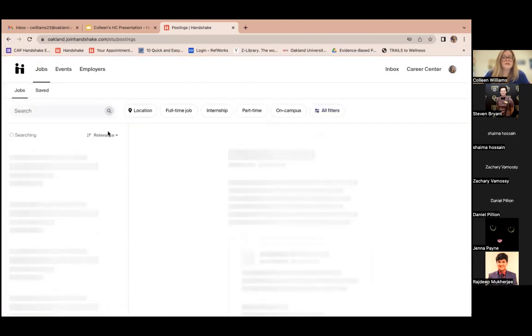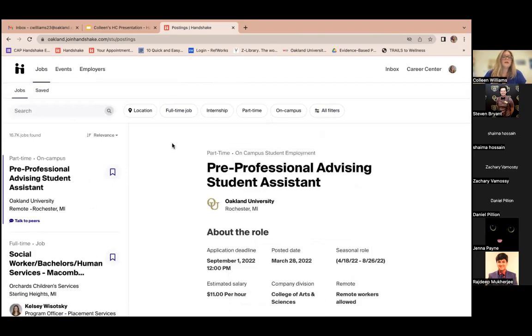you can narrow down your job search. These are jobs that are all over the country. So let's say you were graduating and you were moving to Arizona, you can look for positions specifically with the Arizona zip code. You would just need to include that in the filter for location.